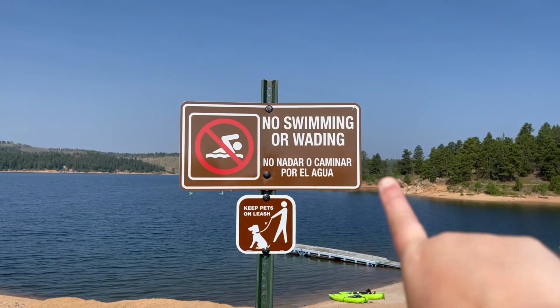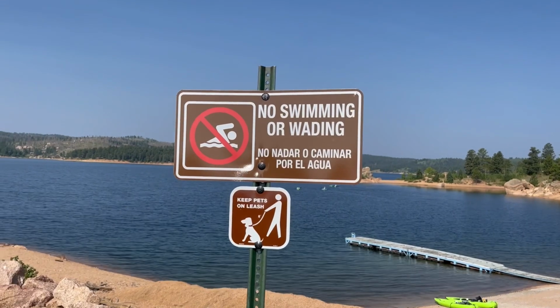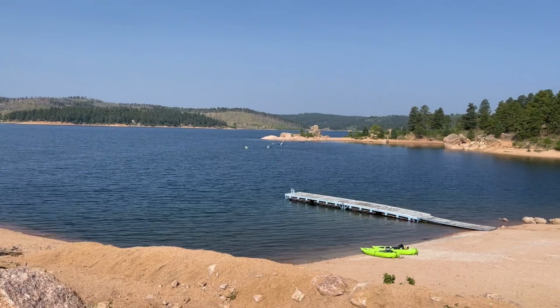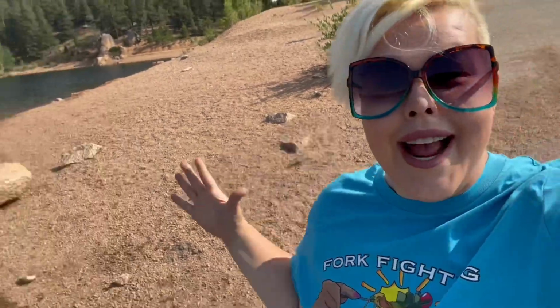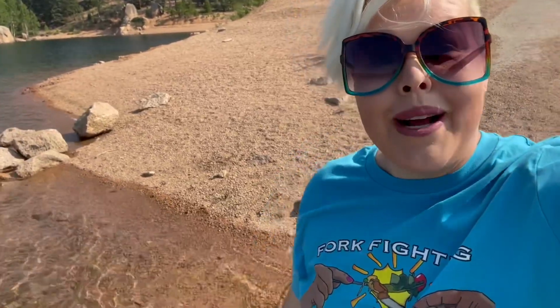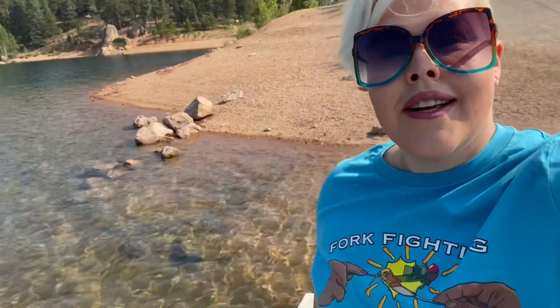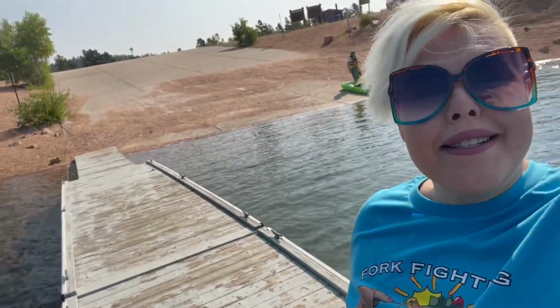Now, just so you know, this is not a swimming area, so we will not be getting in the water in that capacity, but look at this. Isn't this nice? Okay, let's start out by going and checking out this view. The dog bounces a little bit. That's okay. Wow. This is amazing. I love where I am right now. The air is crisp. You can see the mountains in the distance. And I mean, look at this.